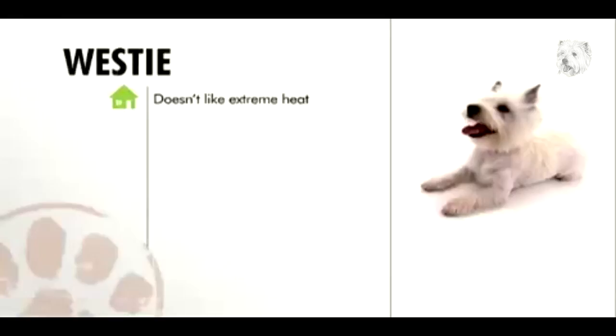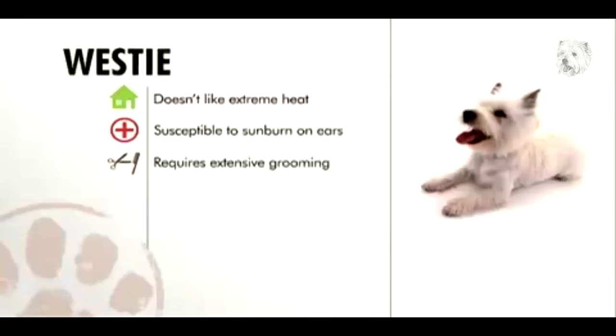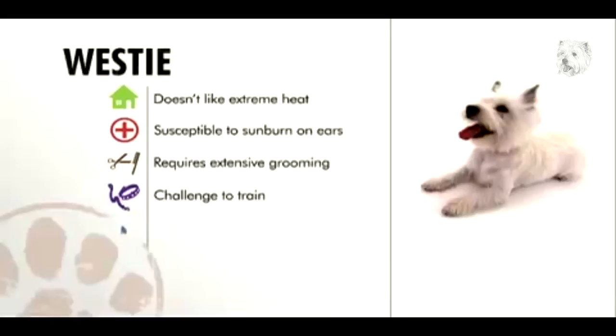Hi, Bobby. The Westie does not like extreme heat. Generally healthy, but susceptible to sunburn on the ears. Keeping the breed's coat in good condition can be a chore, and a strong will makes it a challenge to train. Generally, this is a great family pet. I love Westies. Westies are great.